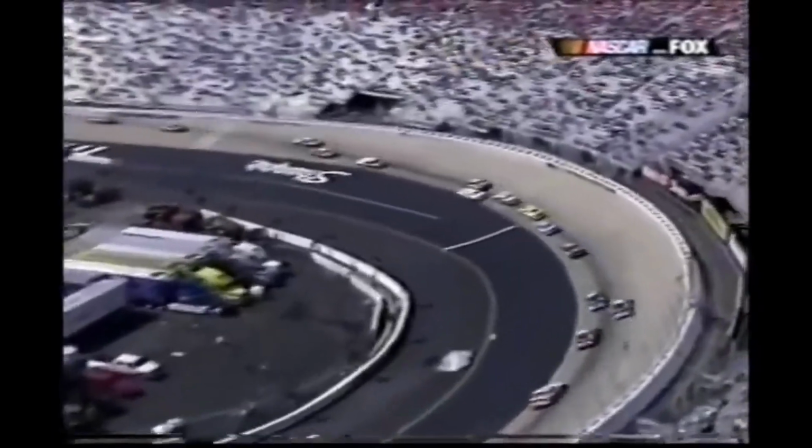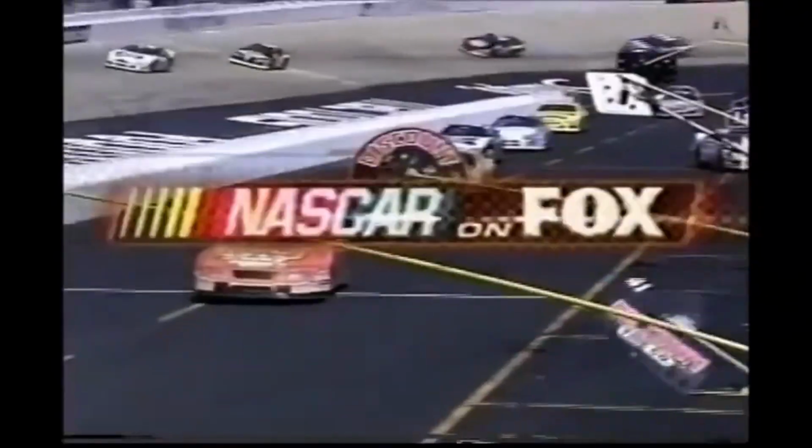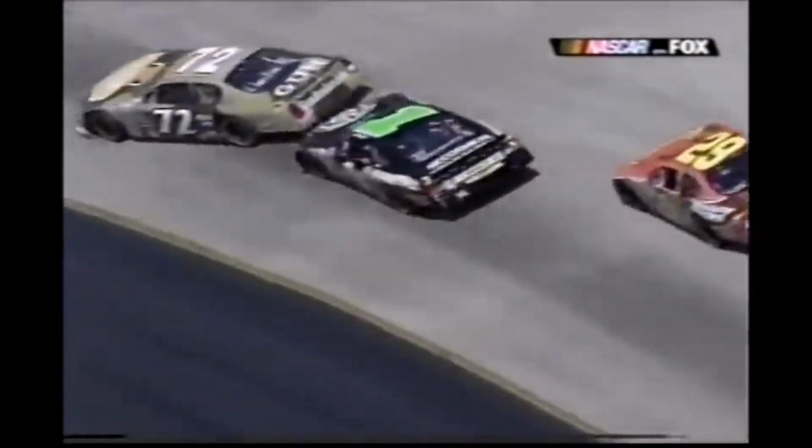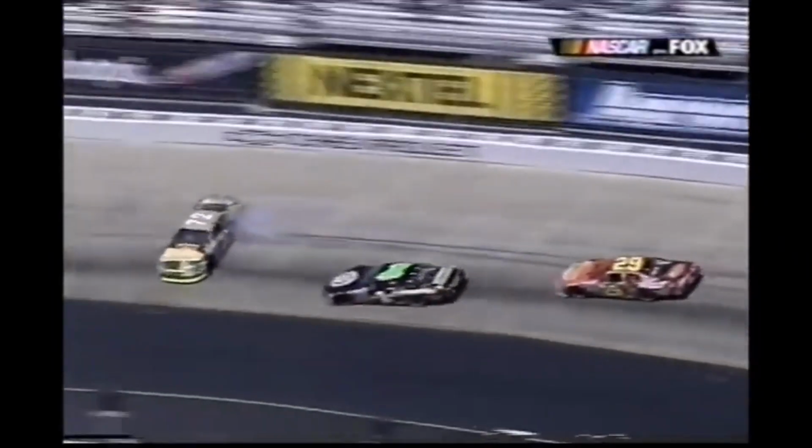Car on the outside there. There you see it. He's got his car pinched down, and Jarrett's momentum carries him into the back of the 0. That's Bristol racing right there, folks. That's what happens. You try to give a little bit, but all of a sudden, this racetrack is not as big. Johnny Sauter follows the 72 car back down in the corner, right in the middle of the corner. Bam! Wasn't much, but it was enough to send you around.